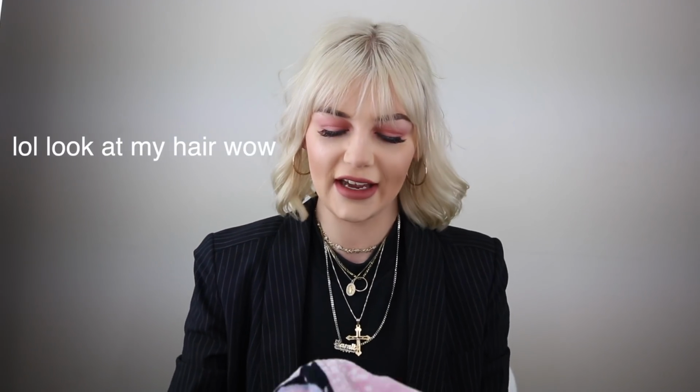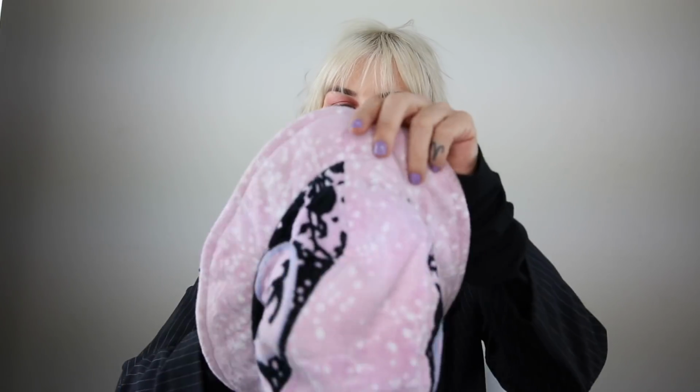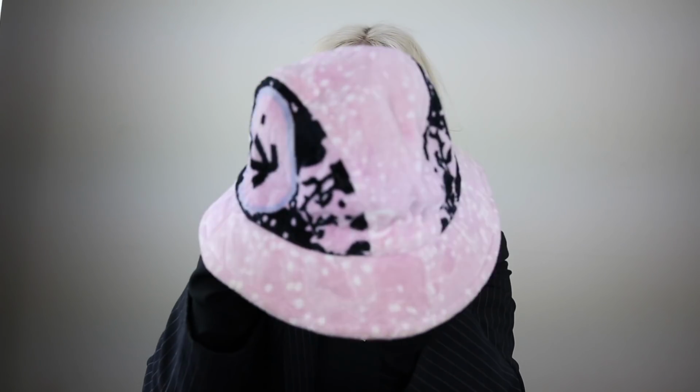This by far has to be my favorite piece that I've gotten recently. It is this vintage Chanel bucket hat. It is so cute. I found it on one website. I was looking everywhere for it, so I decided to buy it. You can wear it pretty much any way. Sometimes I wear it this way, so you can see the Chanel logo, or sometimes I wear it this way, so both the logos are on the sides. I definitely wear this piece a lot, so if you see me in pictures with it, it's because I love it and it's one of my favorite special pieces that I've gotten so far.